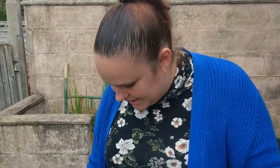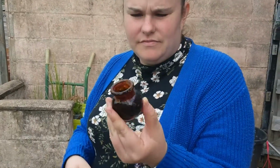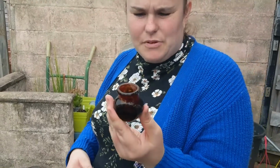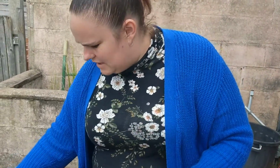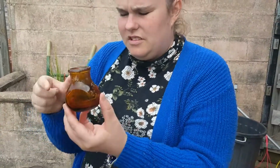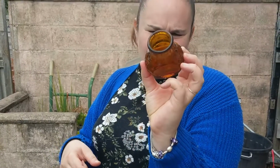Got a 1 ounce Marmite. It's unusual to see them once. Normally twos and fours. Never seen a small one like that before. Got a 4 ounce Bovril. I like the colour of that actually. Some of them are really nice.